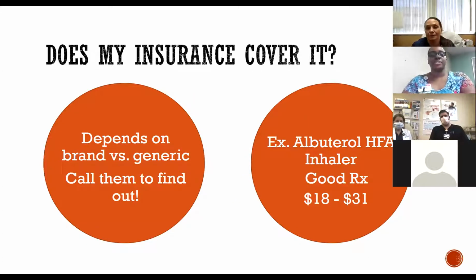I know the big question is, does my insurance cover this inhaler? I'm sure most of you know that inhalers can become a little pricey after a while, so it's important to reach out to your insurance company and they can tell you what's on their formulary. The formulary is basically a list of approved medications that the insurance will cover. It depends on whether it's brand or generic. Within the past couple of years, inhalers like ProAir or Ventolin have gone generic and now it's just albuterol. That usually makes it a little cheaper.